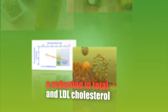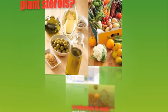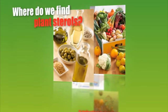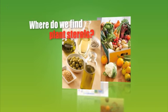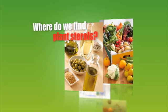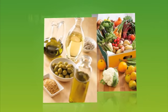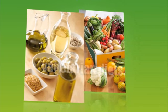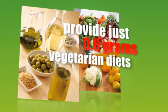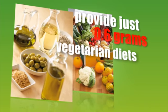So where do we find plant sterols? They occur naturally in everyday foods like vegetable oils, nuts, seeds, grain products, fruit, and vegetables. But the average daily intake of plant sterols from regular foods is very low, at around 0.3 grams per day. Even diets that contain plant sterol-rich foods in abundance, such as vegetarian diets, provide just 0.6 grams of plant sterols per day.